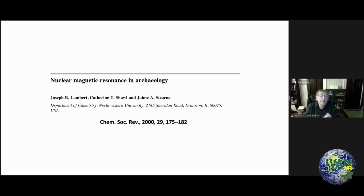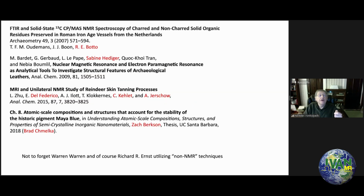And Joe Lambert, at the time at Northwestern University, reviewed the field of NMR in archaeology up to the year 2000 in a paper in Chemical Society Reviews. After that, actually quite a few names that we are familiar with in solid state NMR, colleagues of ours, have occasionally worked in archaeological projects. For example, Bob Botto, whom you may know as a specialist on carbonaceous materials and studying NMR of coal for the Department of Energy way back then, has also studied the remnants of charred food remains in Iron Age Roman vessels, published in Archaeometry in 2007.